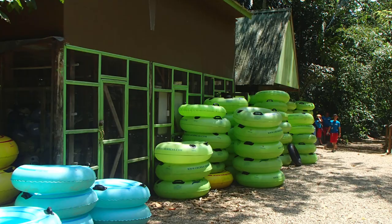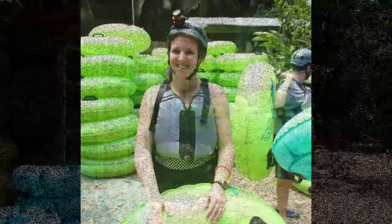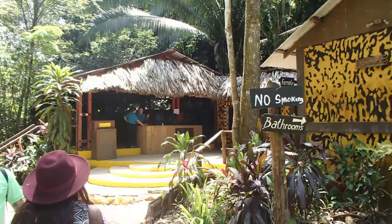When you arrive, they give you a tube, a life jacket, and a headlamp. It gets quite dark inside the caves. That helps out a lot. There's also wooden lockers, kind of a changing area, and a washroom on site.